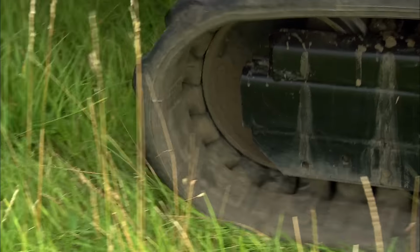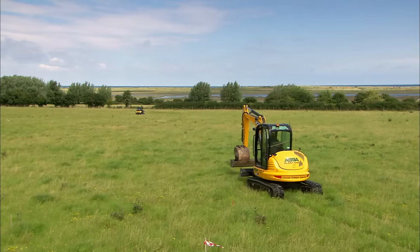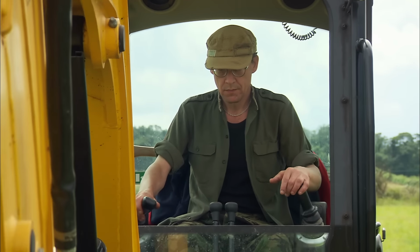Francis's second trench is just 50 metres away. The geophys suggests it's out of kilter with the straight lines of the main fort. Matt Williams and Cassie Newland will be trying to find out just what this mystery building is.